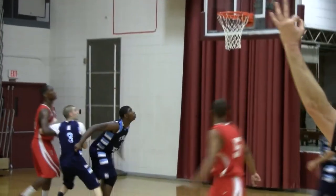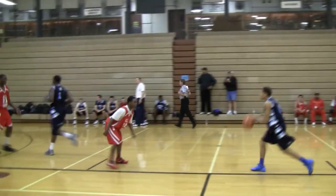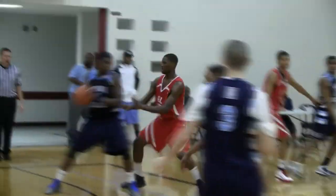And he's a guy, too, that knows where he belongs. We talk about him handling the ball a little bit. Here he gets the ball to a guard and heads straight to the post, straight to the low post, knows where he wants to be. And they run a little bit of a play to free him up. They feed him the ball. He's able to start to spin.